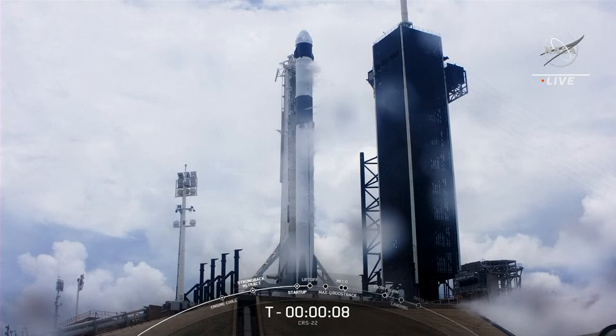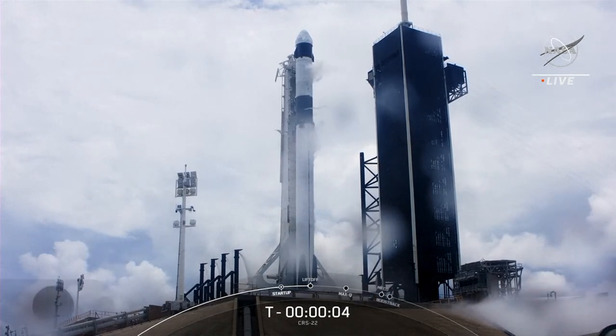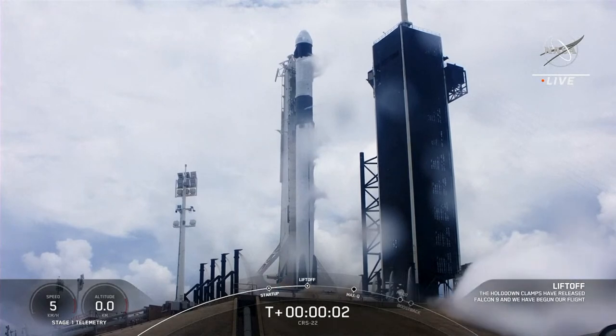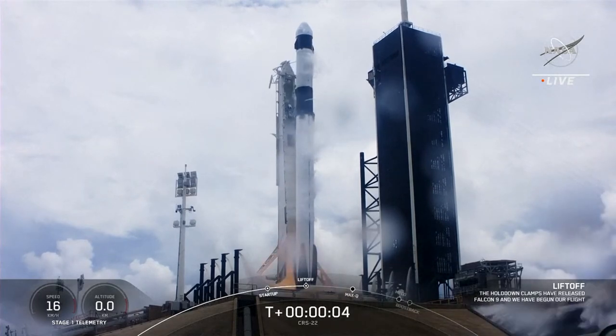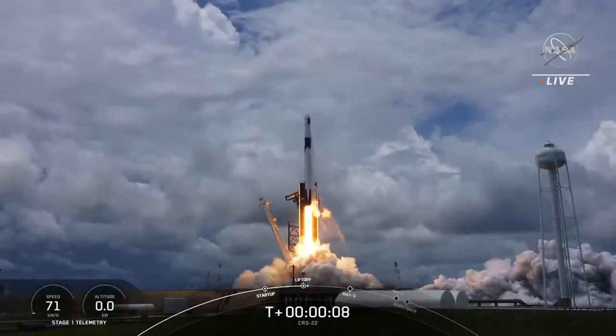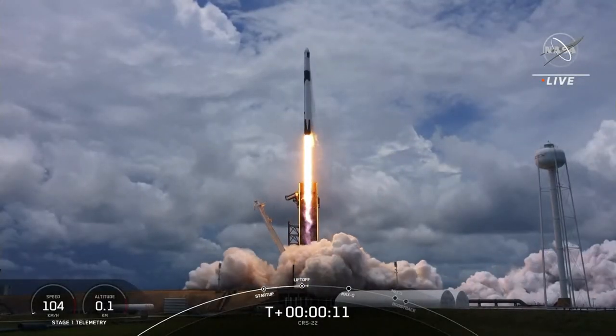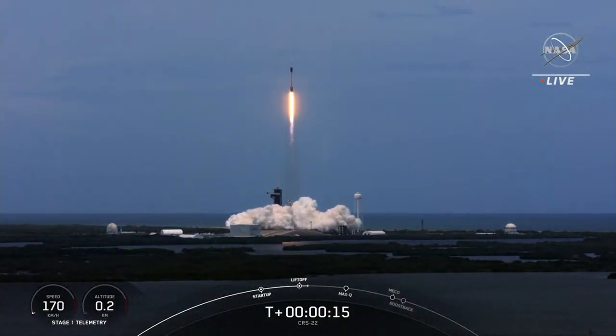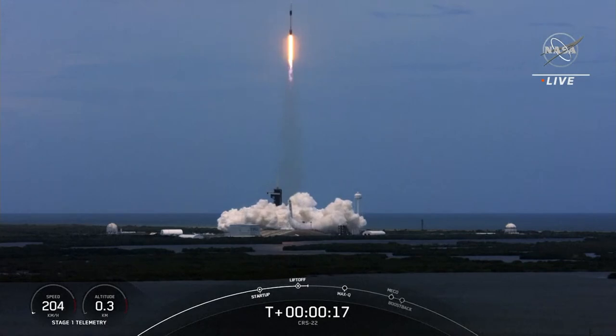10, 9, 8, 7, 6, 5, 4, 3, 2, 1, 0. Ignition. Liftoff. And liftoff of the 22nd SpaceX cargo resupply mission, bringing new solar arrays to the International Space Station. Stage one propulsion is nominal.